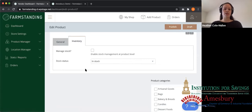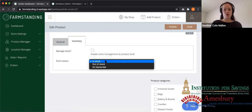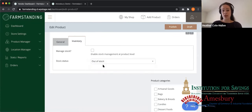And inventory, you have two options. Either you can have stuff be in stock all the time, it's just always available, or if you need, you can change it to out of stock so that your products won't be available for sale, but you don't have to delete them. You can update them later when they're back in stock.